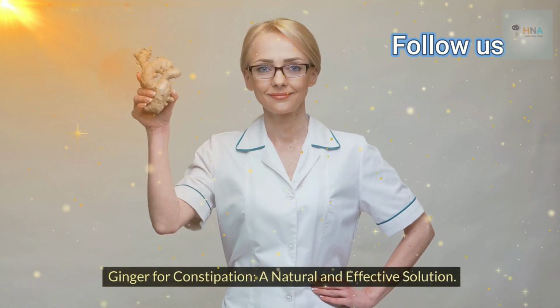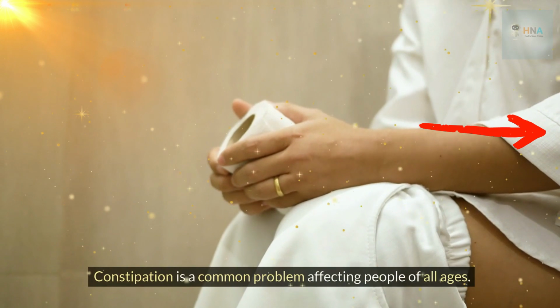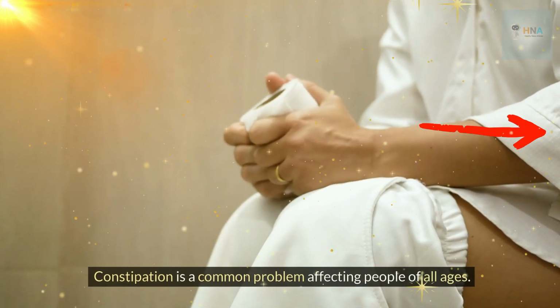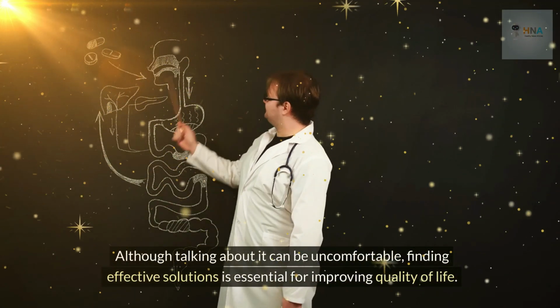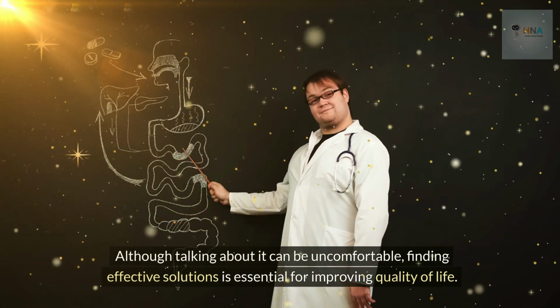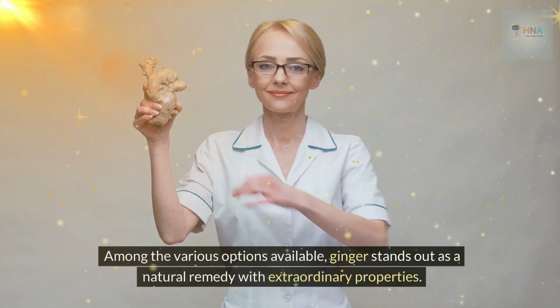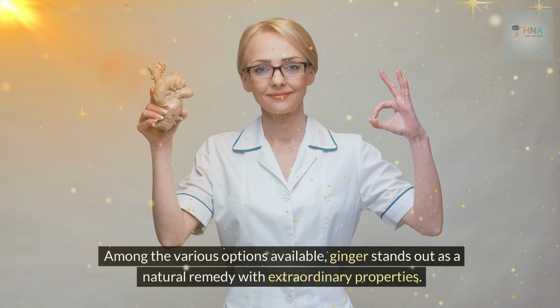Ginger for constipation, a natural and effective solution. Constipation is a common problem affecting people of all ages. Although talking about it can be uncomfortable, finding effective solutions is essential for improving quality of life. Among the various options available, ginger stands out as a natural remedy with extraordinary properties.